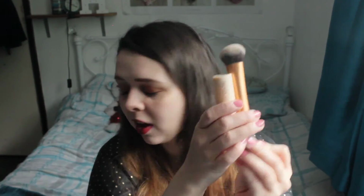I've never tried a foundation stick before this, and it makes me want to try other ones because I really, really like this. It was £5, absolute bargain. And I use it with this brush, which I said in the review, I don't normally like brushes, but I've just been really liking how it goes together. So this is the Real Techniques brush. No idea which one, but it looks like that. And I just think they work perfectly together.